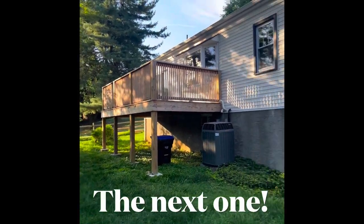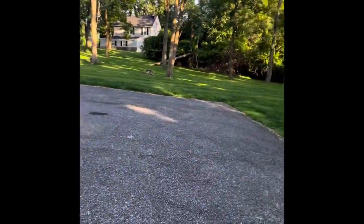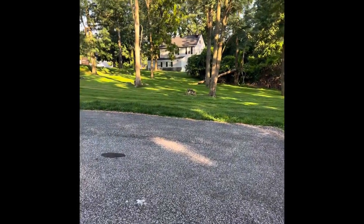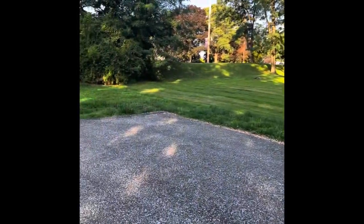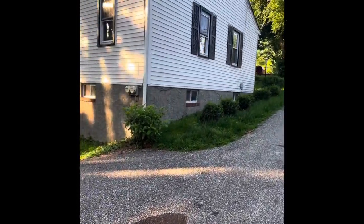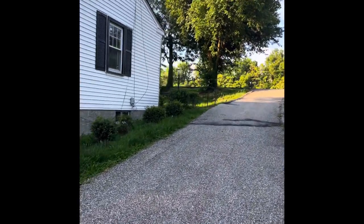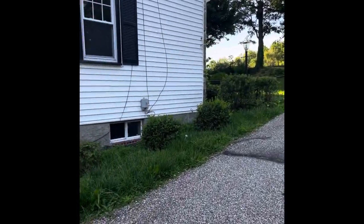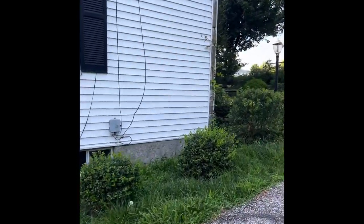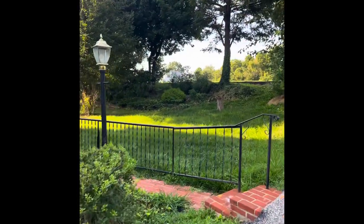Central AC unit, updated deck on here. I don't know where your lines are on the block. Probably over there where them trees are. It's not bad. When it rains, you probably get water that comes down here.